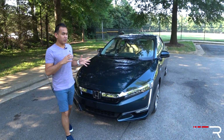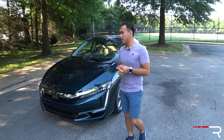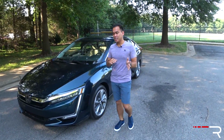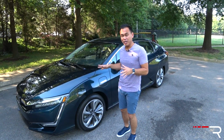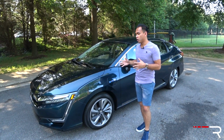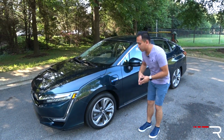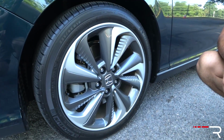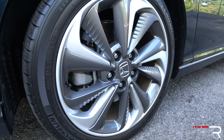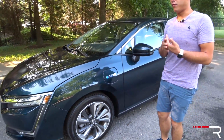Now, where this fits in the lineup, the Clarity is the biggest sedan that Honda makes, and it's available in two trims, a base and then a touring like this particular one. This color is also a moonlit forest green. It's a really attractive shade of green that has traces of blue depending on when the sunlight hits it. Now, the wheels that you get on this touring model are 18-inch wheels. They're 235/45 tires. They're actually a little bit bigger and fatter than what you get on the Accord hybrid, because remember, this sits higher up in the lineup versus the Accord hybrid.